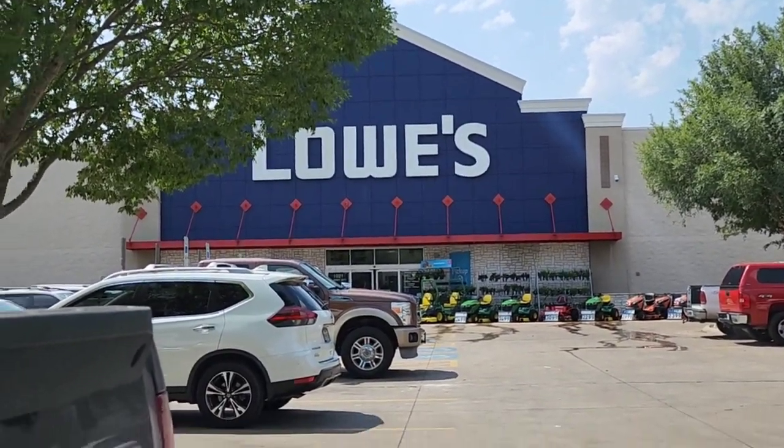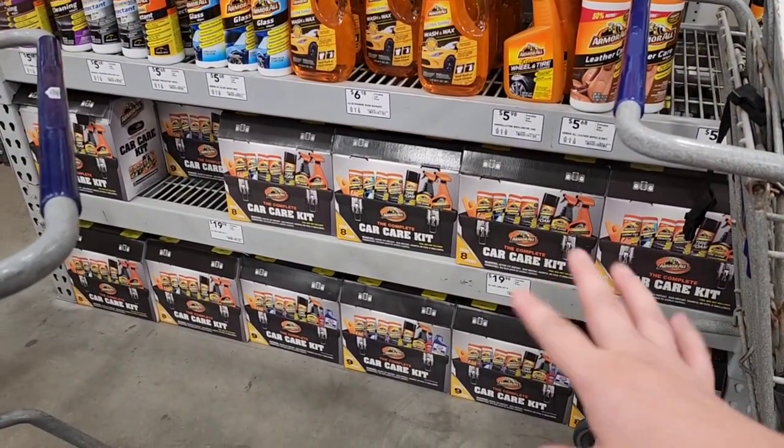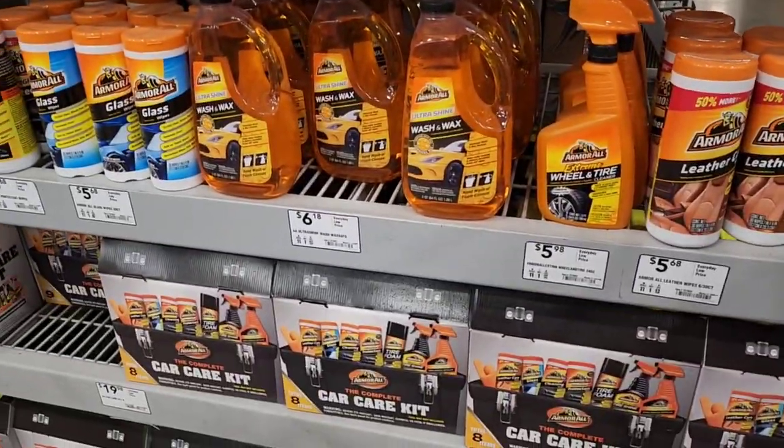So let's go inside. While somebody's singing in the background, I found them. This is one of the items I'm looking for. Now let's go ahead and look at these items up here. This is the Armor All Car Kit Care.